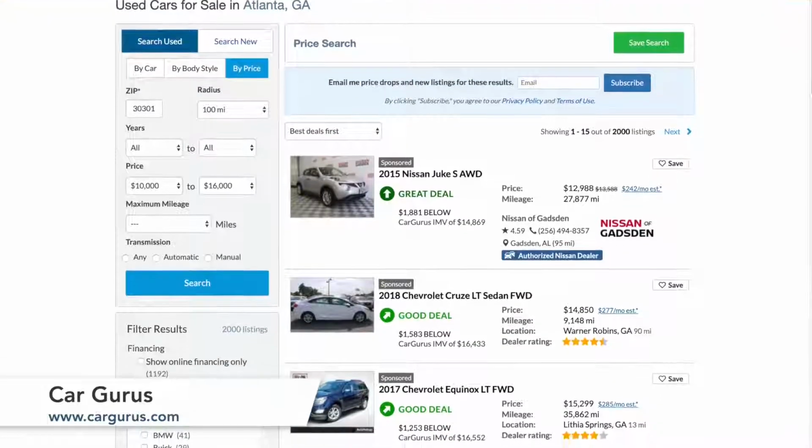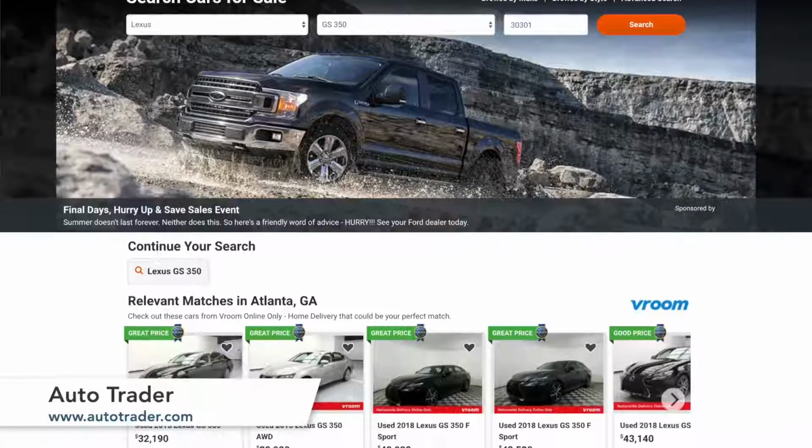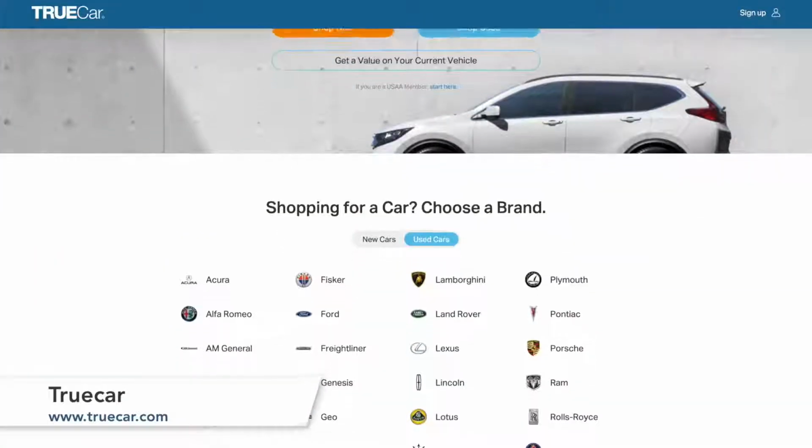So start looking around at sites like CarGurus, AutoTrader, TrueCar, Facebook, Craigslist, and start paying attention to the price points of certain brands and models. That way, when a good deal pops up, you'll recognize it and you can jump on it.